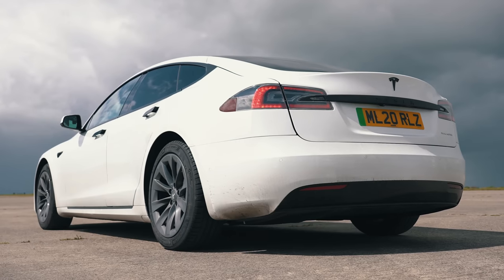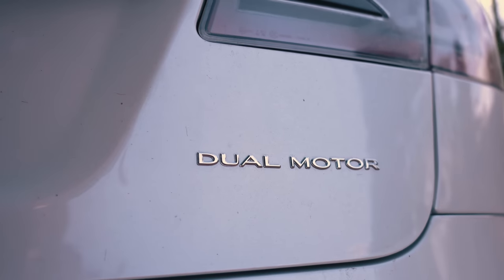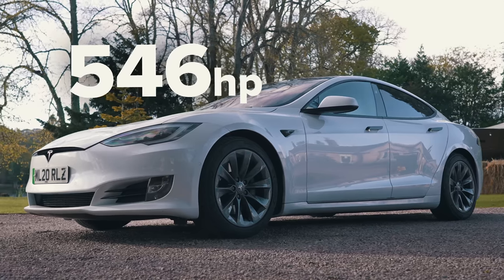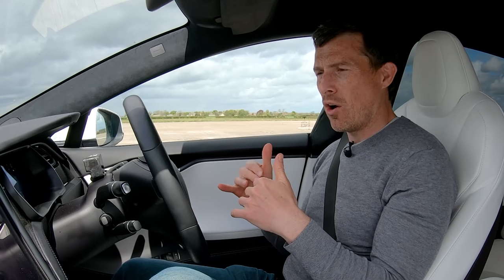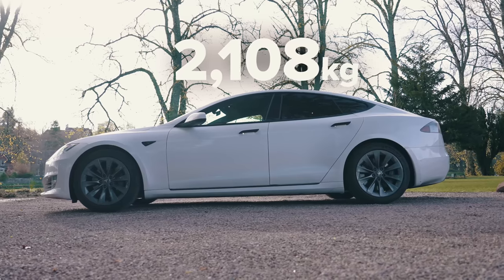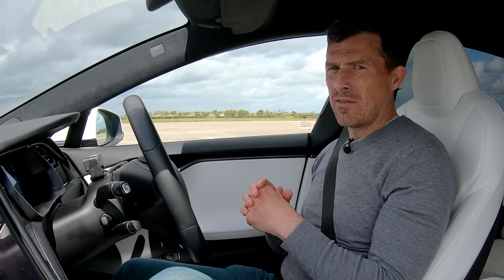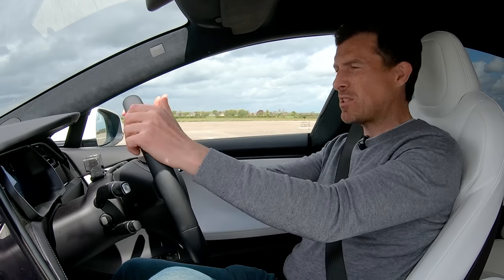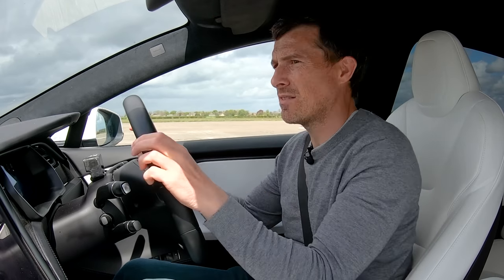Okay, I've now jumped into the Tesla Model S Long Range. So this has dual electric motors, 546 horsepower and 755 newton meters of torque. So it's down on power compared to that RS e-tron GT, but it is lighter. It comes in at just over 2.1 tons. I'm going to launch it, see how quick it is from 0 to 60 and over the quarter. It's supposed to do 0 to 60 in 3.7 seconds, but let's find out. Here we go, 3, 2, 1.